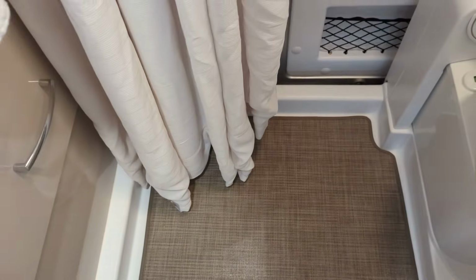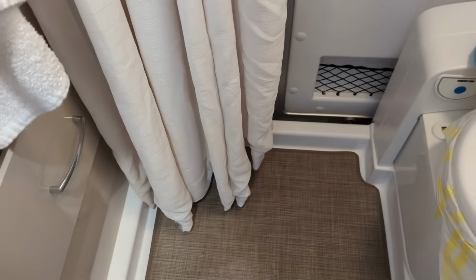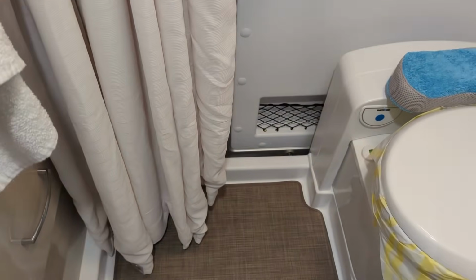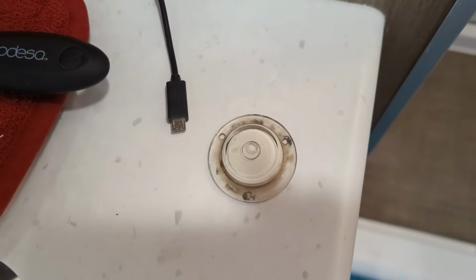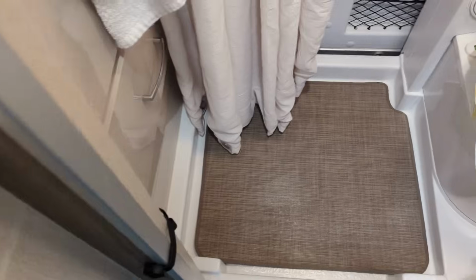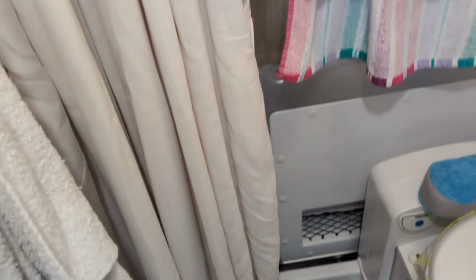And it's hard to get the unit in position for the water to drain there. Right now, mine is pretty level where I've got it parked. But if I took a shower there, it would have about a half inch of water all the way around. But enough said about that.